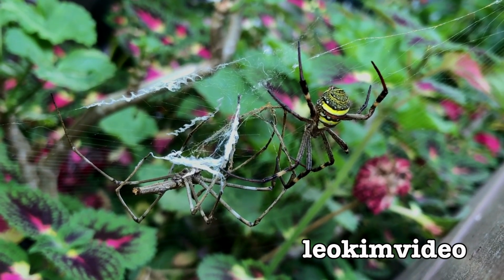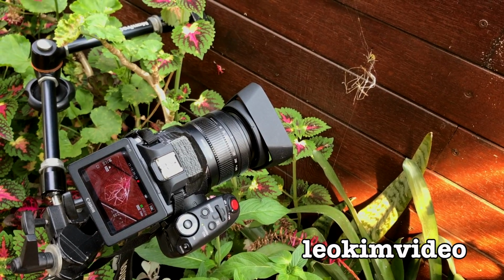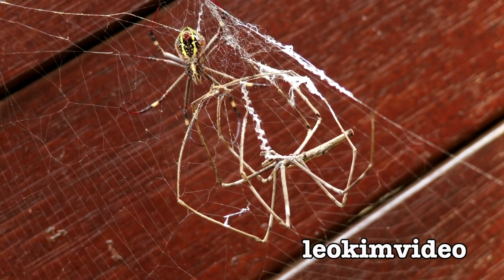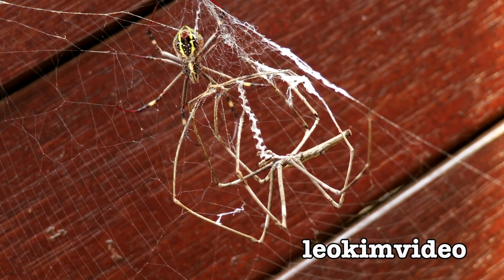So once the St. Andrew's Cross and stick spider had their tussle, things started to settle down. There was a lot less movement in the web, and I put a camera on both the spiders because I could see there was a massive stalemate setting up. This was all happening in the afternoon. In fact, the sun was starting to set, although there was still a fair bit of light left in the day.